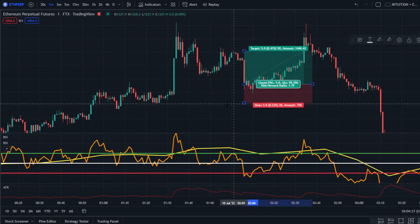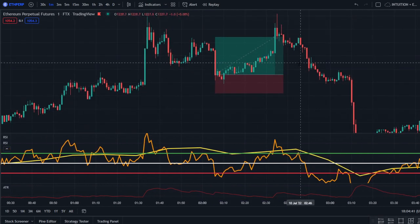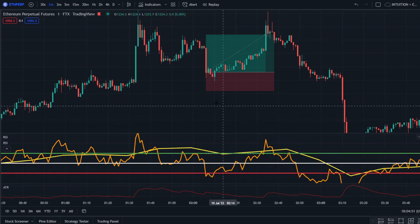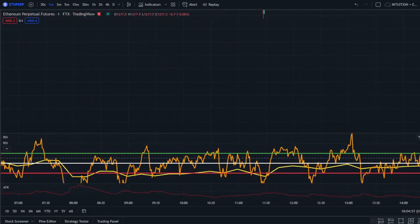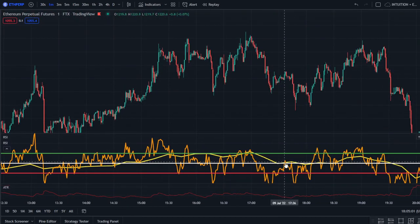So in this case here, we have a break below the green line, and we wouldn't enter this position because it's no longer above the green line. So let me see if there are any other long positions. You can see that in this type of market, where it's very rangy, the RSI is in between these zones, and these zones are the zones that you do not want to trade in. So always wait for a break above or a break below.